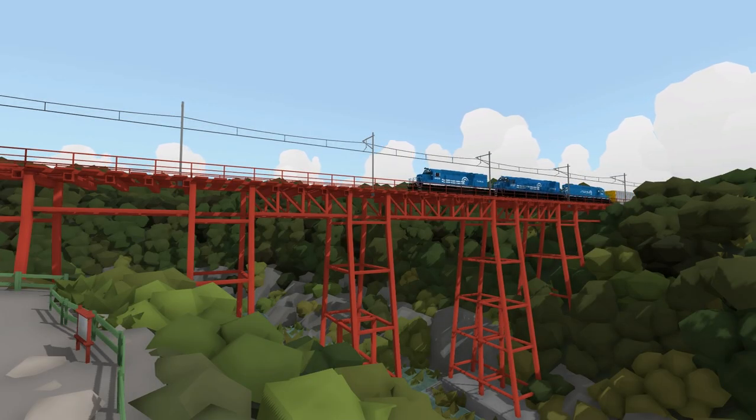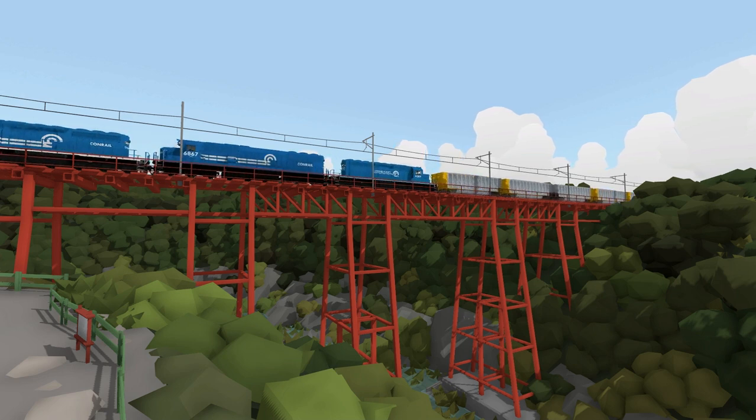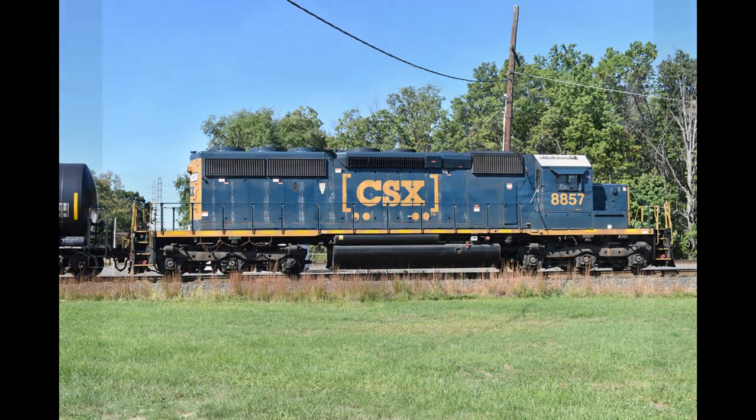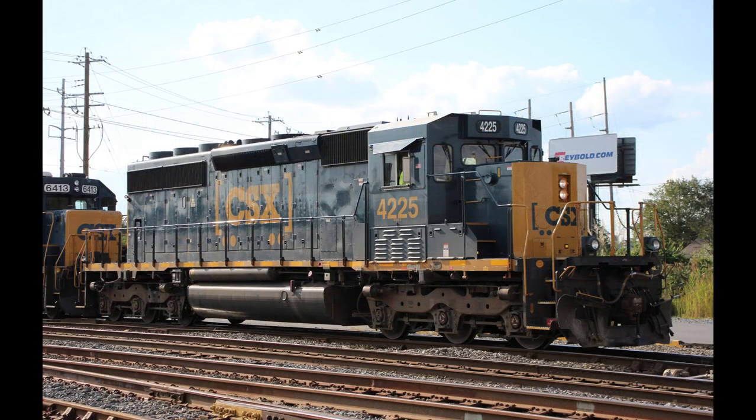And now, over 25 years later, many Conrail SD40-2s remain in service with CSX and NS. They're bright blue covered by CSX Dark Future and NS Jet Black. Their horns changed, some were rebuilt, but they still carry their Conrail legacy and will continue to do so for the rest of their long life.